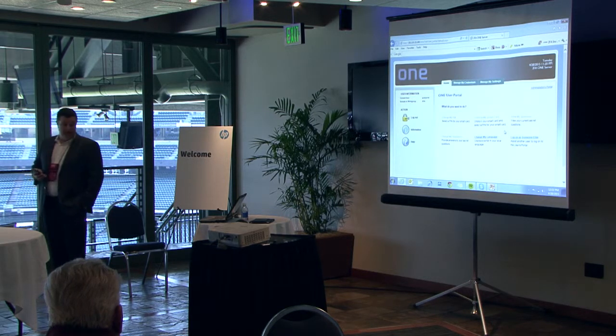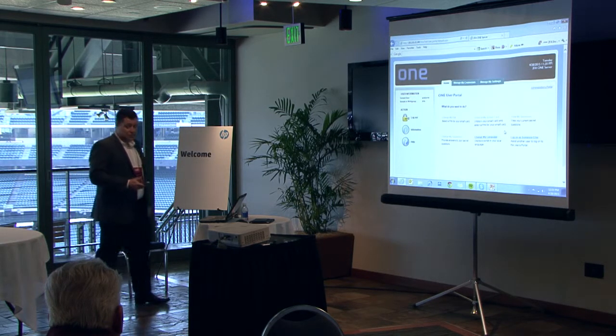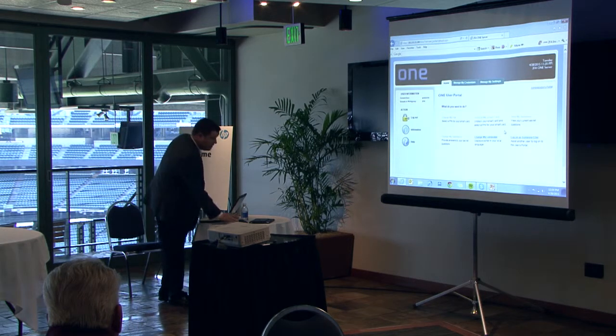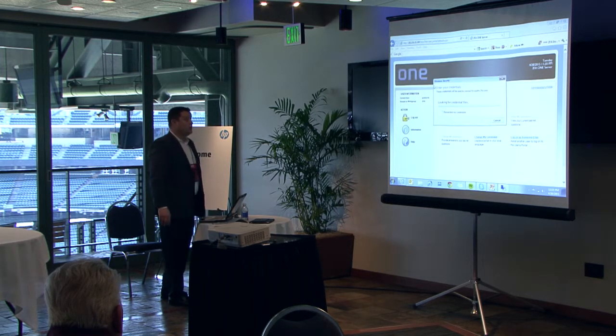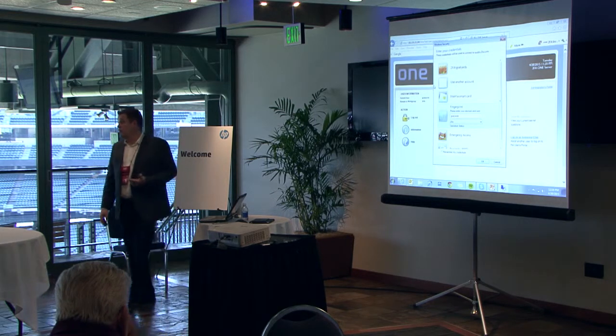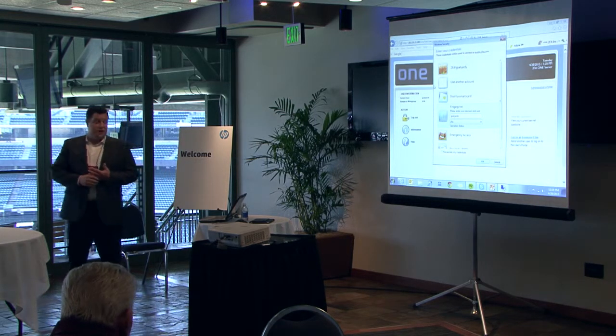Yeah, so we see that quite often. What the gentleman's asking is having to do with things like remote access. One of the most common ones is LogMeIn. There's another one that's a remote desktop solution. So this is just Microsoft Remote Desktop.